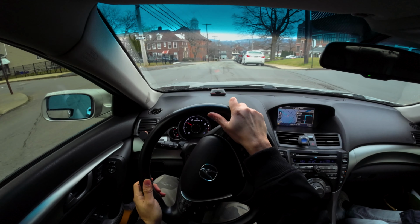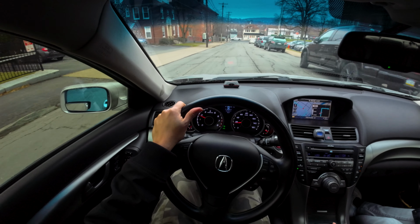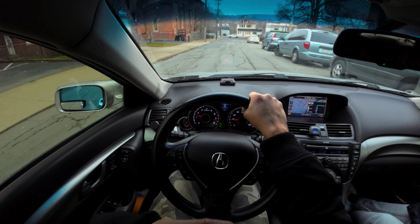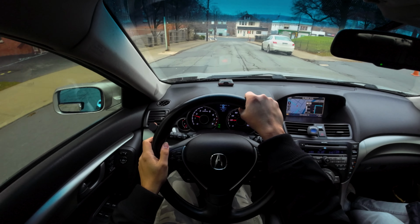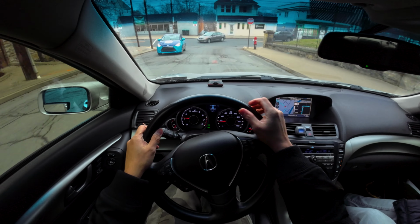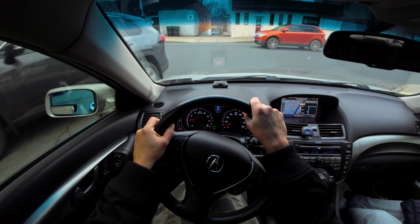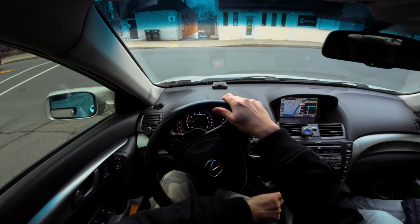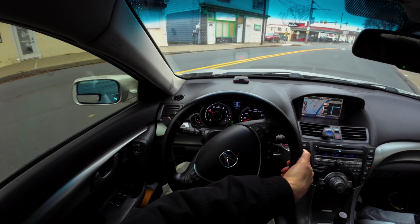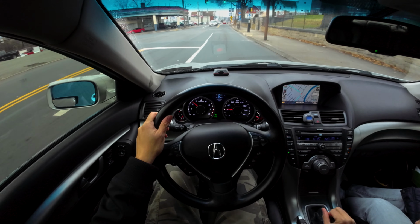And what better way to test it than to try it out on my 2010 Acura TL, which has close to about 200,000 miles on the odometer. This car has sluggish acceleration, horrible gas mileage, and it has had a little bit of an oil consumption issue for a while now. So does it cost anything to do this? I don't think so. Maybe a little bit more gas.